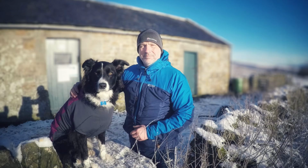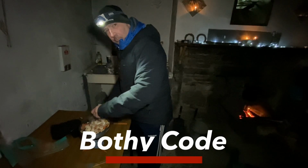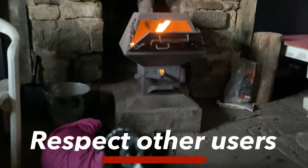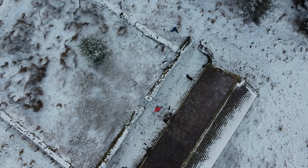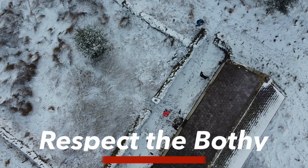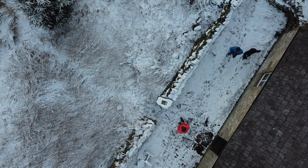In order for everybody to enjoy the bothy experience, they have a bothy code, and it's to respect other users, i.e. leave the bothy clean and tidy with dry kindling for the next visitors. If you're already in there and other people come into the bothy, make them feel welcome and be considerate. Respect the bothy. Tell the MBA about accidental damage, and don't do graffiti or vandalise the place.